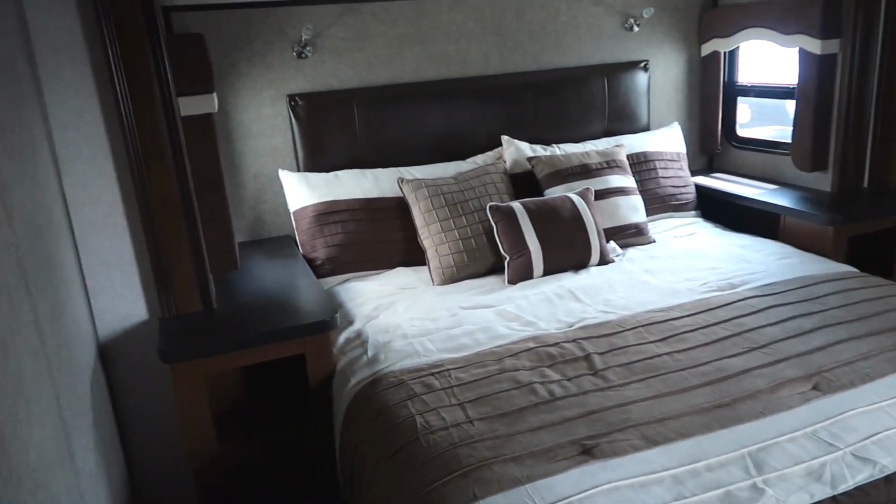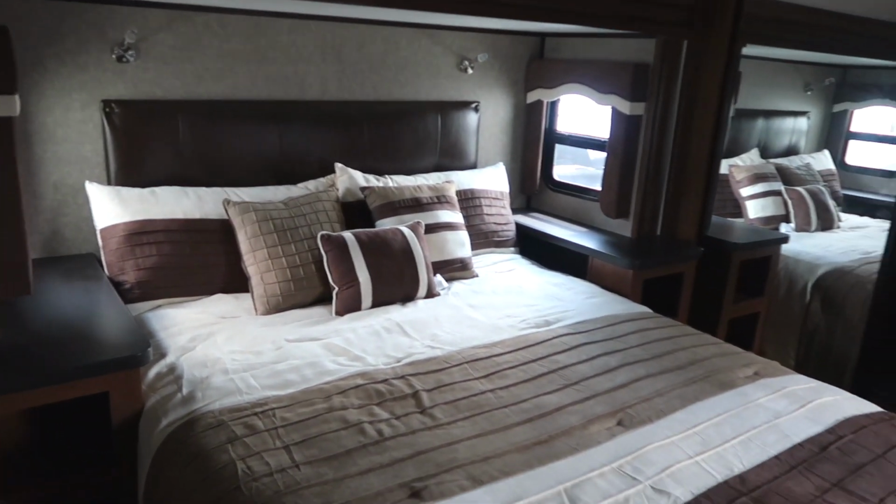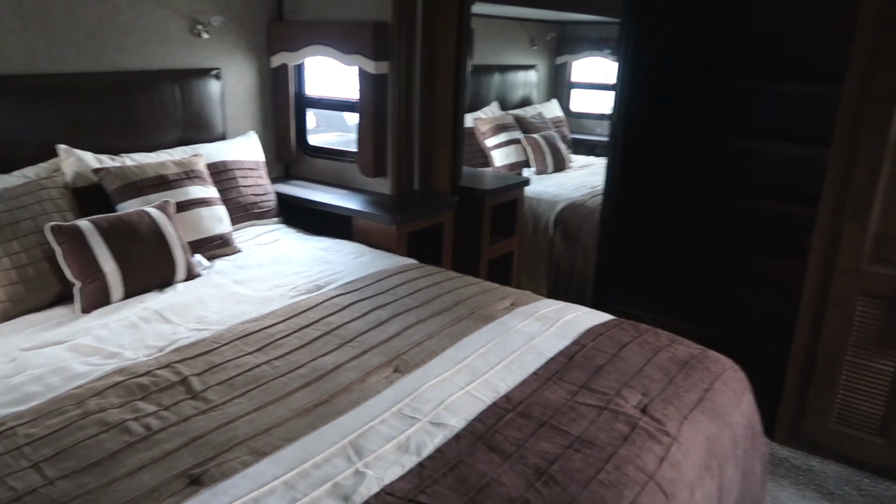Oh, this is a pretty bedroom. It's got like the faux leather headboard. I hope it's faux leather anyway.